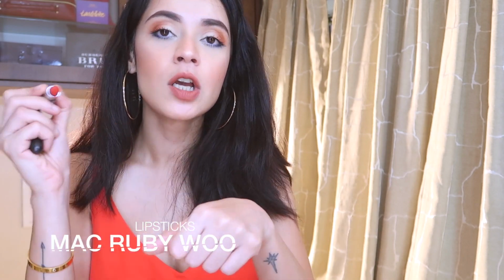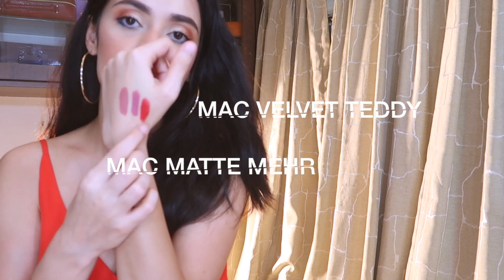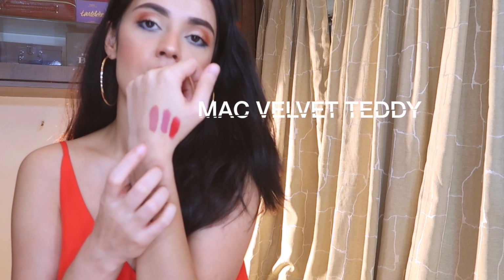Now, these lipsticks from MAC are Velvet Teddy, Matte Meher, and Ruby Boo. Ruby Boo is one color that literally goes with every single skin tone. This is the only color I really like in red. So I'm going to swatch all 3 and show you guys. It's perfect for every single Indian skin tone. This is the Ruby Boo in red, and they're all MAC lipsticks. The middle one is Matte Meher, and this one is Velvet Teddy.